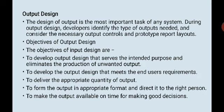Then you come to the output design. So see, the design of output is the most important task of any system, because that is actually determining the quality of the system. So during the output design, developers identify the outputs that are needed, and they consider the necessary output controls and prototype report layout.